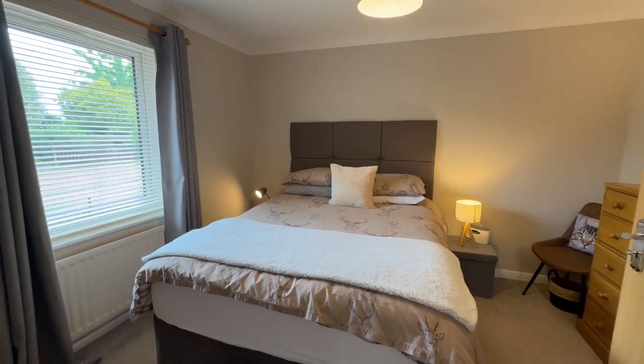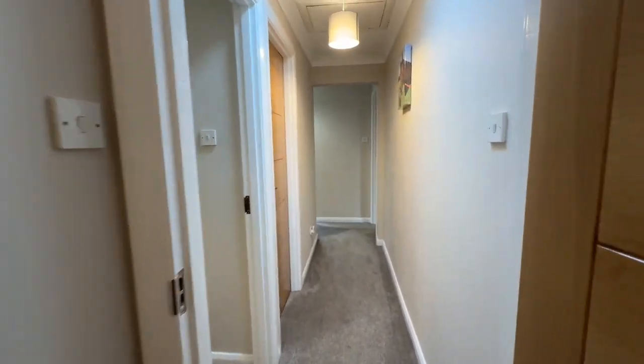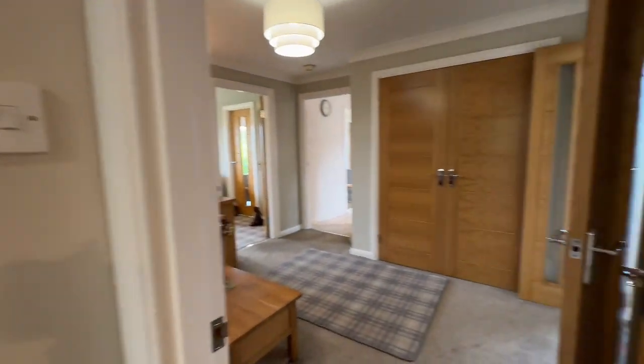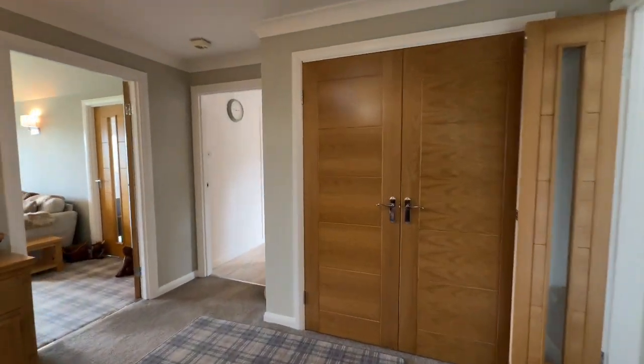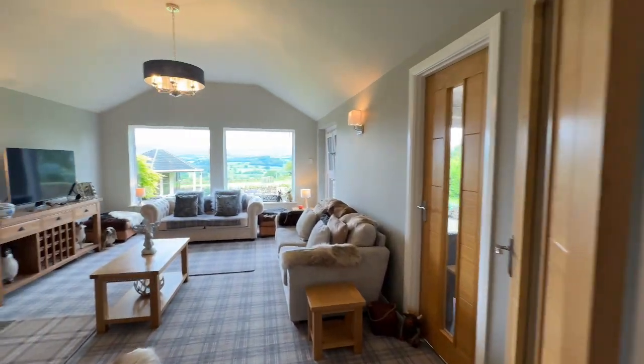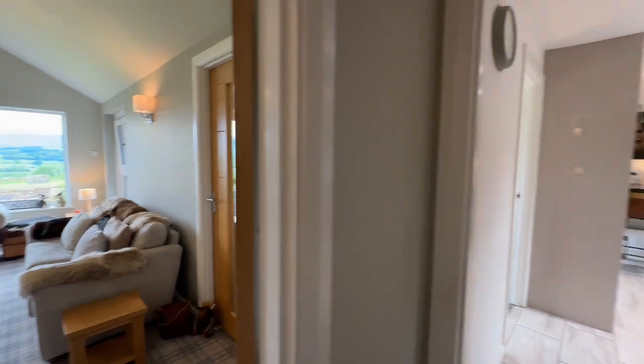and if I just step back, you can see that the decor in this home is like a boutique hotel. It really is so beautiful. This home is completely ready to move straight into. So that's the home. We've got three good sized bedrooms here, with the smallest room being used as a study. We've got fantastic living space, going back to that lounge there. What an incredible view from all of these rooms. But there's so much more to show you.